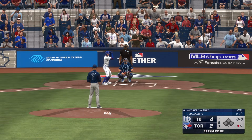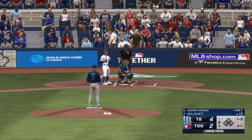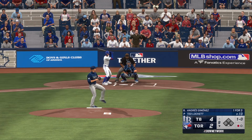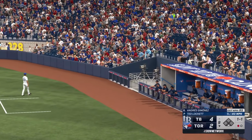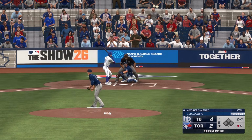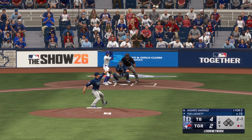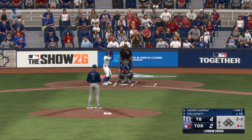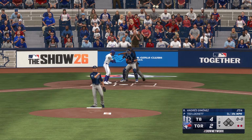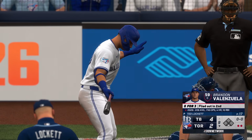So up next for Toronto, Andres Jimenez. First pitch doesn't find the zone. And it's fouled away. One down, bases empty here in the ninth. Ball 2. Two now. Goes down looking for the strikeout. Blue Jays have just one out left here. And next for Toronto, Brandon Valenzuela.